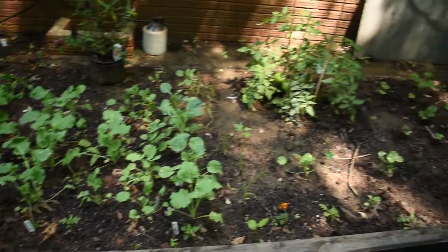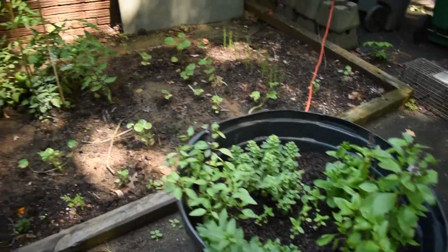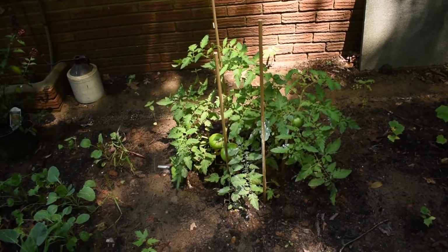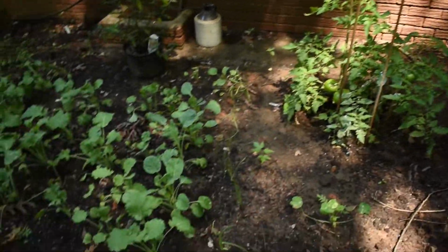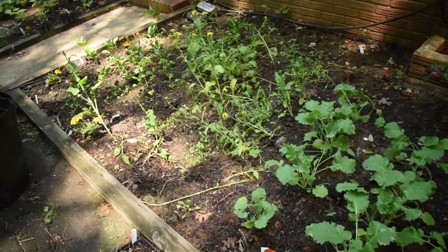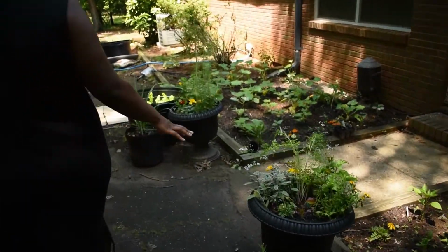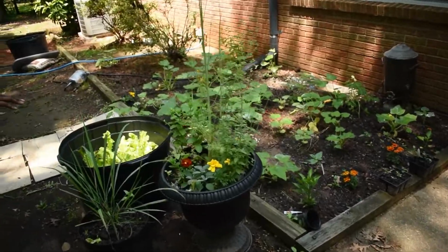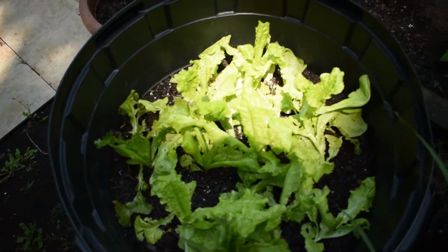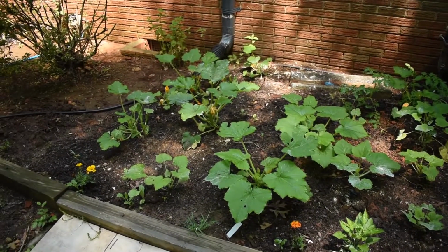So we have a variety of vegetables here. Broccoli rabe. As you can see, the tomatoes here are almost ready, honestly. Down there we have some kale here. We have, as I said, broccoli rabe. We also, over here, we have squash. And there's lettuce that's coming up beautifully. Right here. Look at that nice lettuce there. We have some other hot peppers.